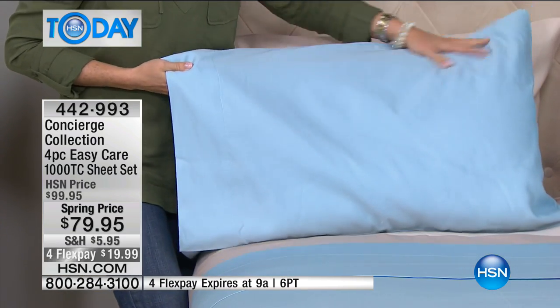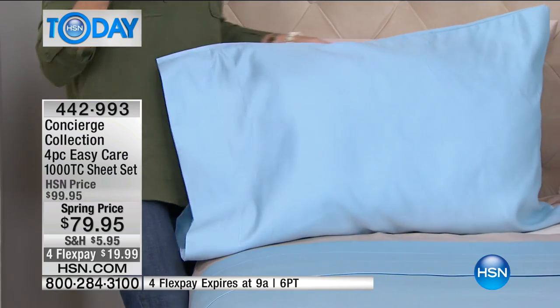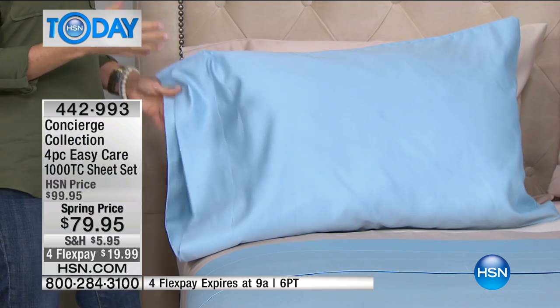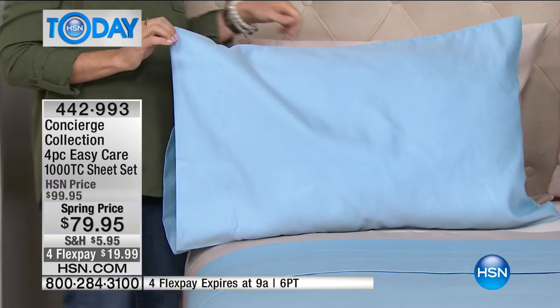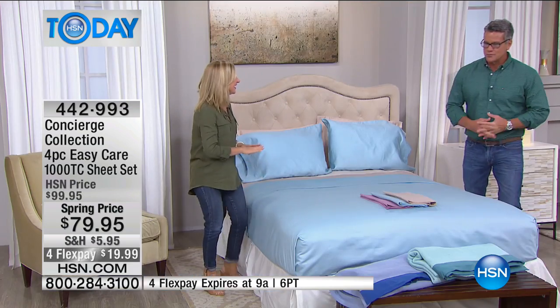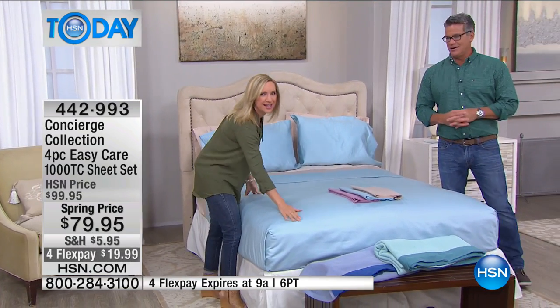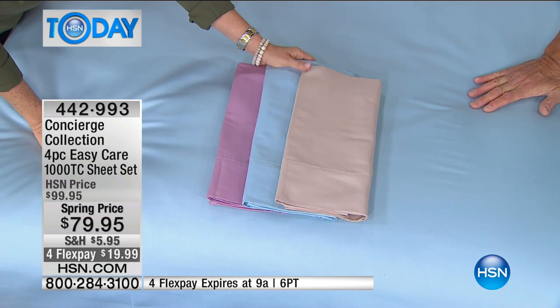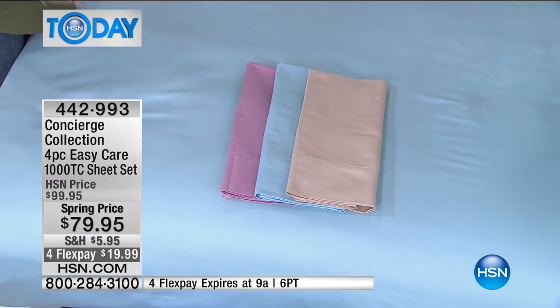And you can see the quality. I always say on a thread count like this, which is very rare that we have anything over 1,000, that you get it home and try it, because that's what FlexPay is for. A lot of places don't even carry 1,000 thread count. You don't see it very often. If you've never touched it, felt it, and you wonder what all the hype is about, now's your opportunity to get it home and sleep on it.